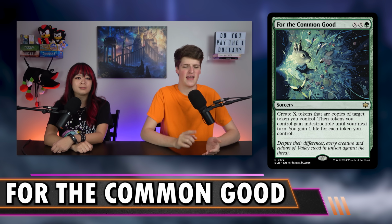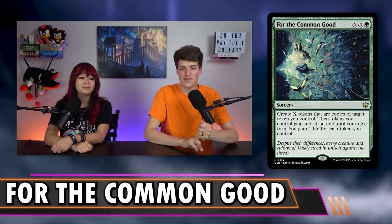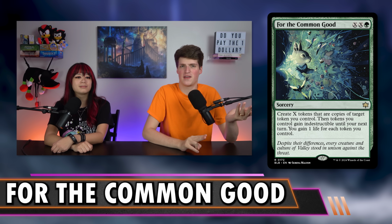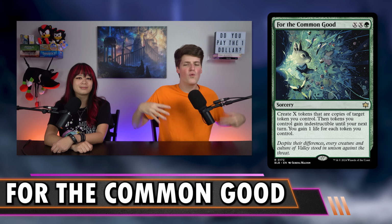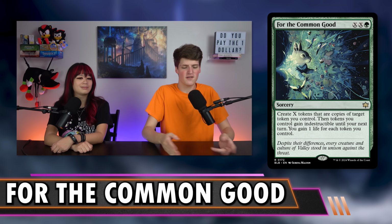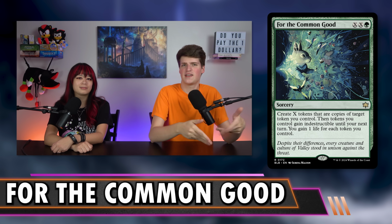You kind of have to be at parity or ahead for this to do anything at all. If you don't have tokens, then you can't gain life and you can't make copies, and it doesn't matter that they would gain indestructible because you don't have any. So once you get going, this is a card you really want to see in your opening hand. Once you get going with almost any token, it does give you value.